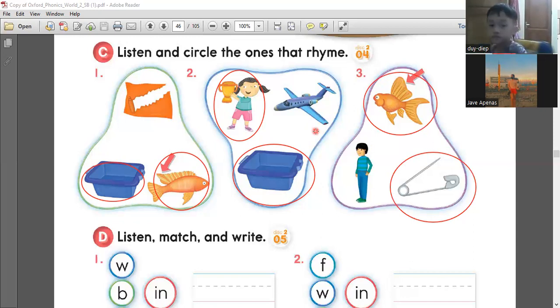Okay, let's say the rhyming words. Okay, let's say bin, fin. Bin, fin. Okay, next. Win, bin. Okay, next. Fin, pin. All right, very good. Those are the words to toss rhyming sounds. All right, let's go to the next one.